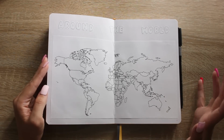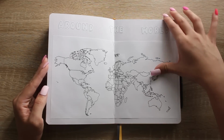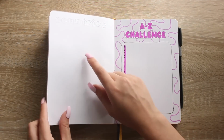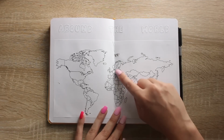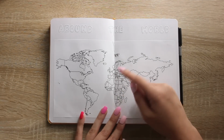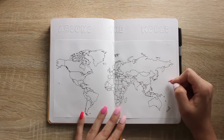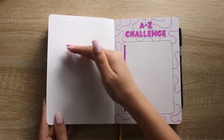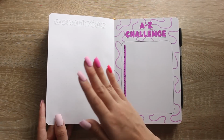So every time I read a book from a country, I'm just going to color it in. And then on the next page, I've left space to write the countries. Simply because for all these small ones in here, it's going to be hard to write what book it was that I read from that country. So I just left a second page so I can list out the countries and what book it was that I read set in that country.